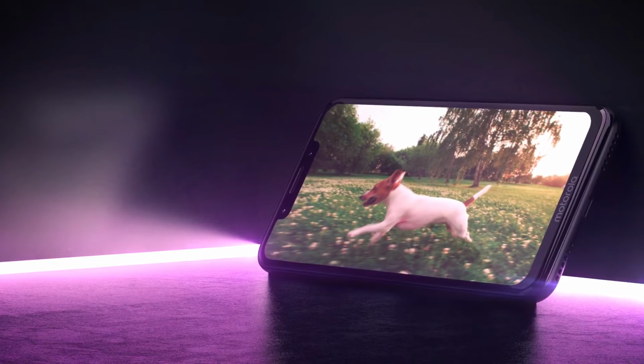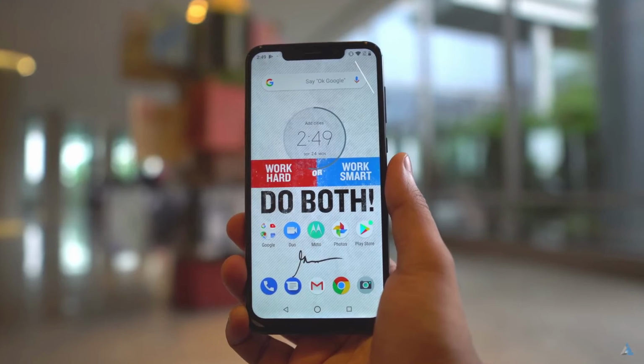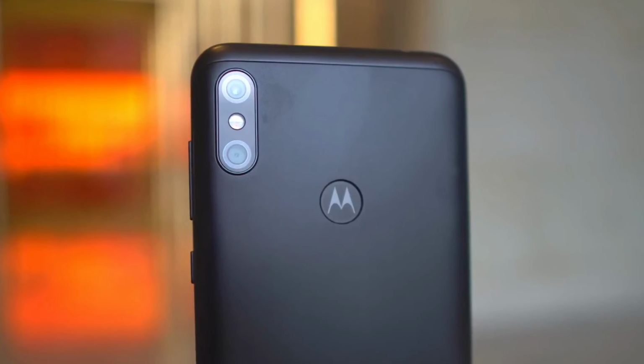That being said, the One Power is perhaps one of the best affordable Motorola phones right now, and fans should definitely check this out. The Xiaomi Redmi Note 5 Pro is for those who want options to customize their interface. In case you prefer a clean, bloatware-free Android experience and love a display notch, go for the Moto One Power.